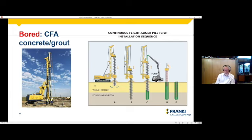The next bored pile type covered in this talk is the continuous flight auger pile, which is installed with a continuous hollow stem auger using similar drilling techniques and machinery to the auger pile, but adapted to accommodate the CFA procedure.